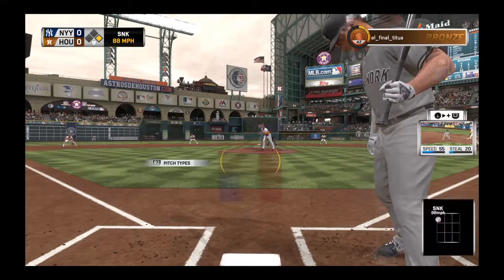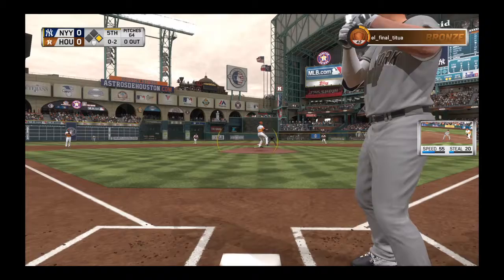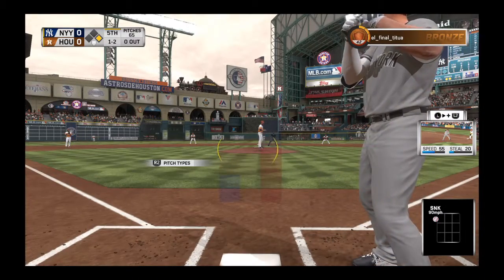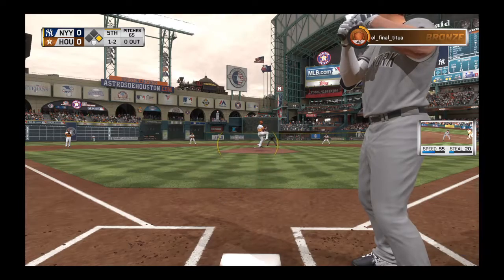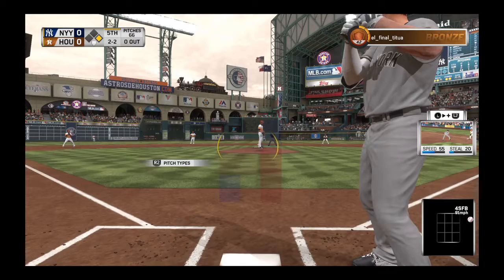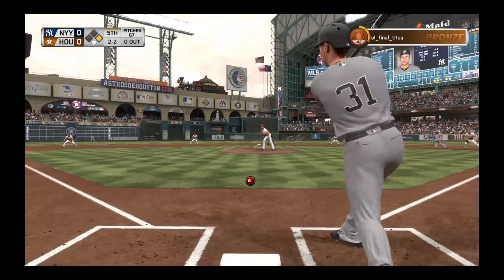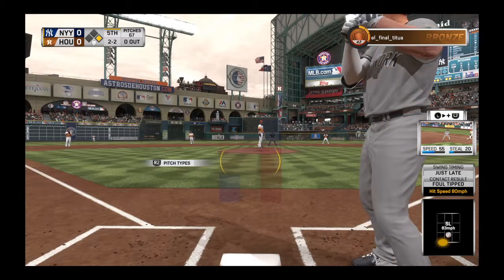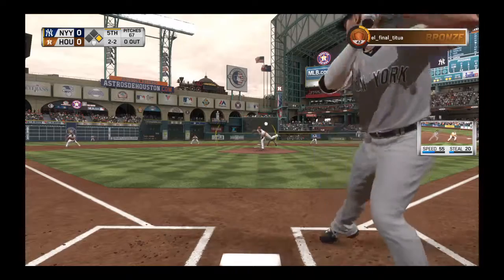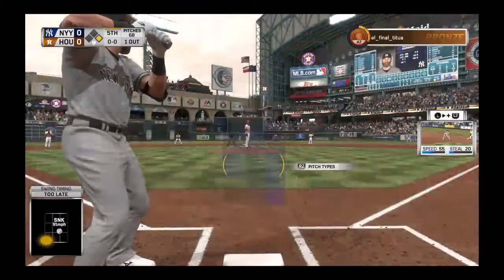A called strike over the outside corner. Not a bad pitch there with 2 strikes, but it misses, 1-2. Hoping to send him packing. Pitch on its way. Ball 2. 2-2. Here it is. And this is fouled straight back. Another 2-2 offering. Got him. So he's down on strikes for the second time here tonight.